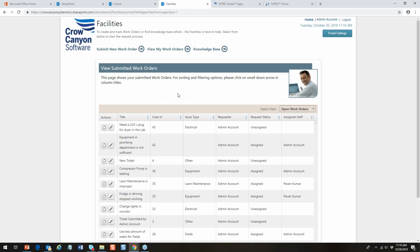In some cases, you don't want to show all the tickets that are going on, all the work orders, to everybody. You don't want everybody to see each other. So you keep it down to just what that person submitted. You can also do it by department or by location, whatever way you want to filter and group these tickets, to show only what is necessary for that person to see in this system.